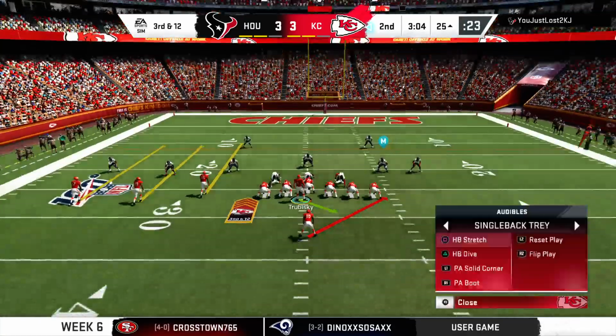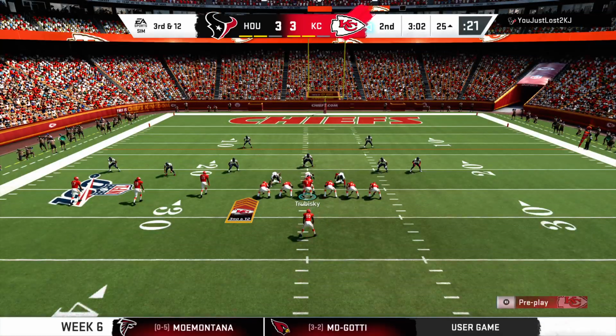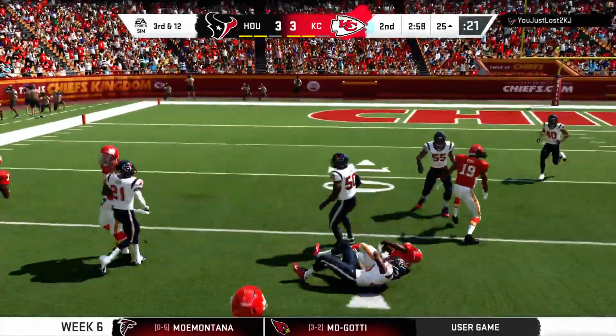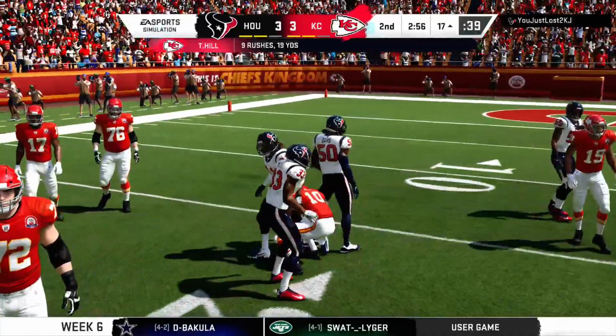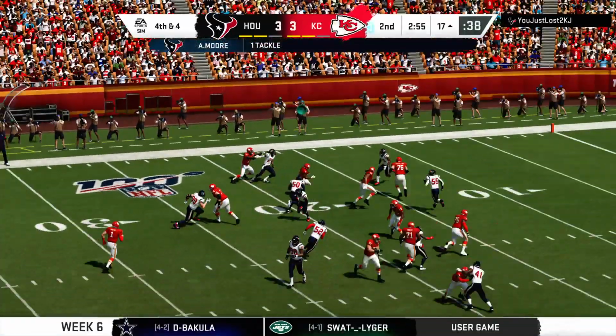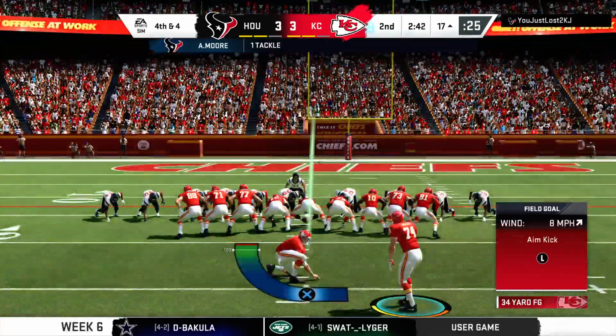Let's go, deep, tighten up. Let's go, alert. On 3rd down, it's Hill. And he's going to be marked down short of the first down, right around the 17. Give him 8 yards on the carry, and that's going to bring up 4th down.